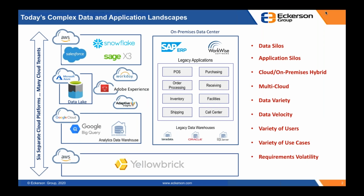So data and application management in today's world is complex, it is challenging, and we continue to have the need for integration, both data and application integration, and that need grows while this trend toward cloud, multi-cloud, and hybrid makes the work of integration increasingly complex.